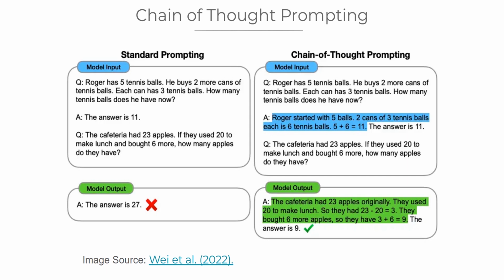For example, the first question is about calculating the total number of tennis balls. The model correctly answers 11, but without explaining how it arrived at that number. The second question involves basic arithmetic, yet the model makes a mistake, incorrectly stating that the answer is 27 instead of 9.